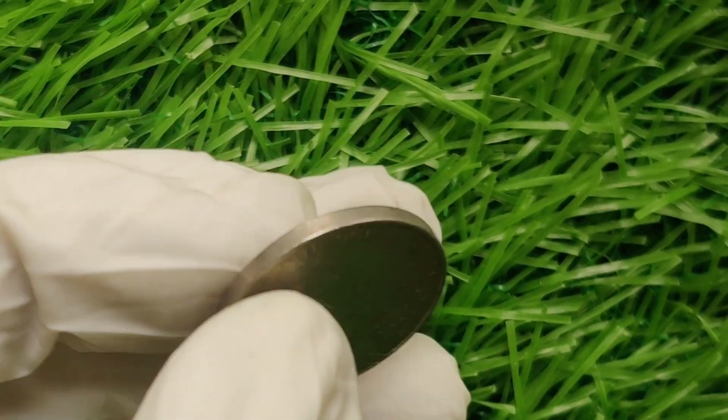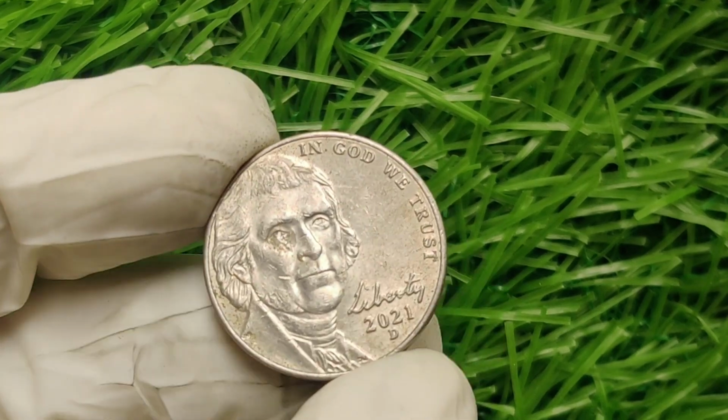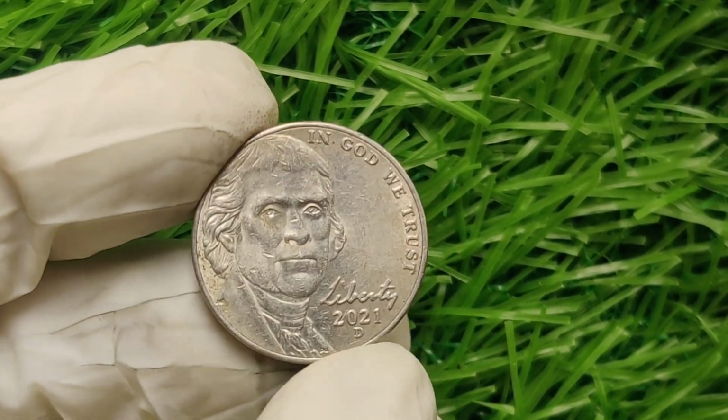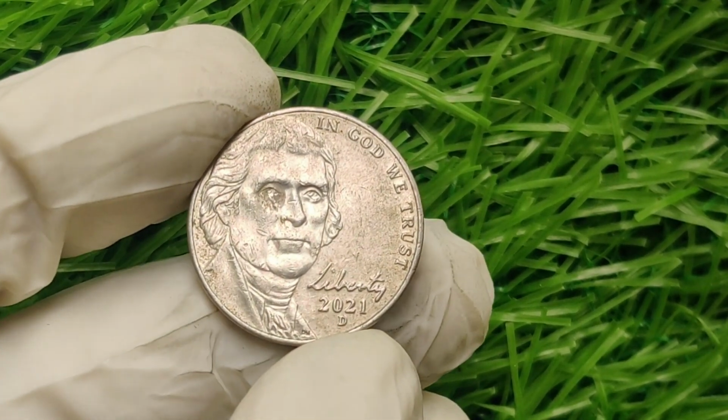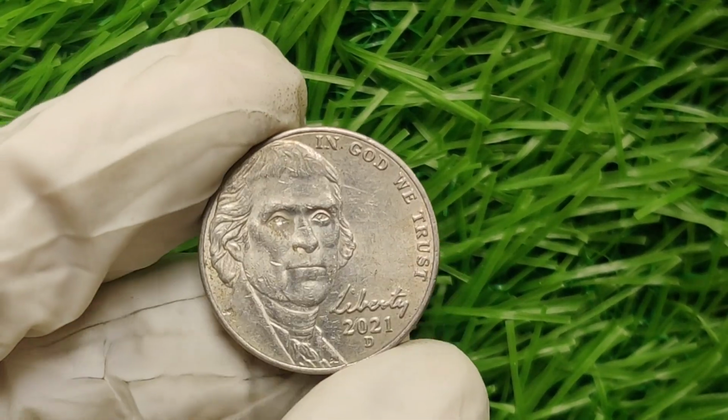The Jefferson nickel was first introduced in 1938, and it's been a staple of American currency ever since. Designed by the famous artist Felix Schlag, the coin features the portrait of none other than Thomas Jefferson, the third president of the United States.